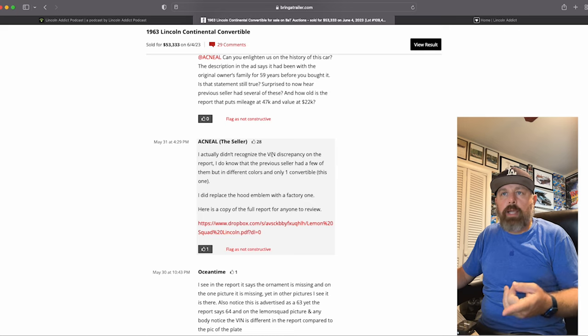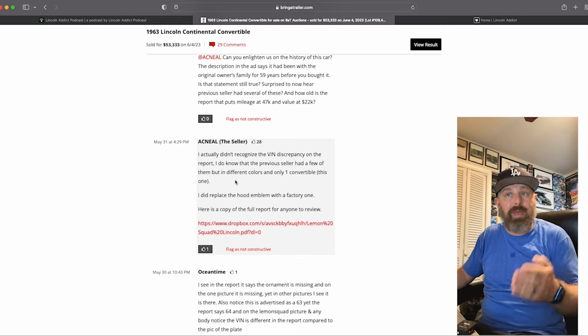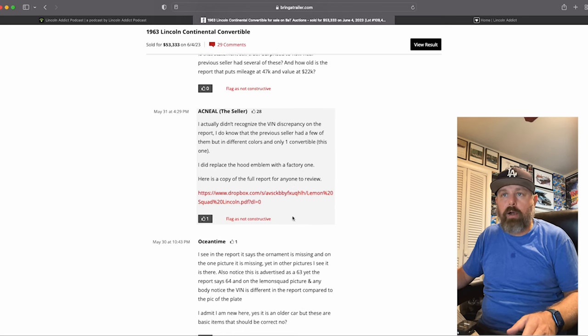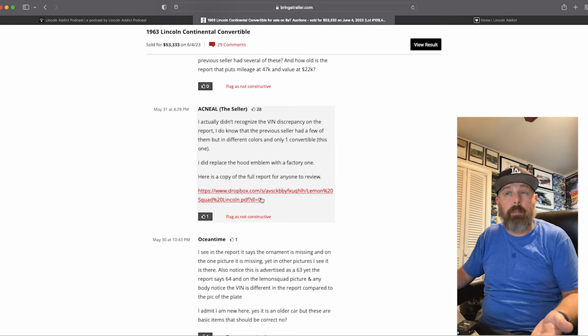I actually didn't recognize the VIN discrepancy on the report. I do know that the previous seller had a few of them, but in different colors. So again, that could explain it. I did replace the hood emblem with the factory one. Again, we saw something's a little weird there. Here's a copy of the report. So he does put a Dropbox link.